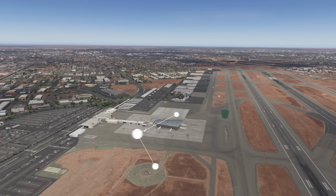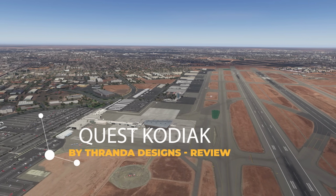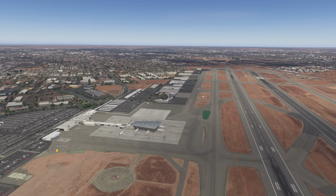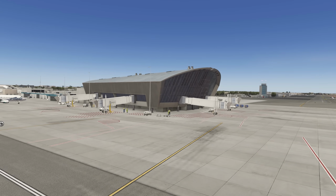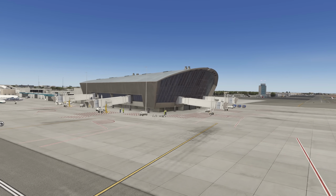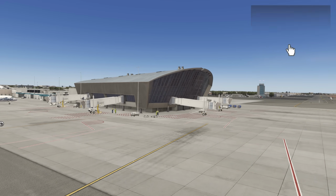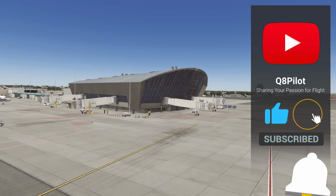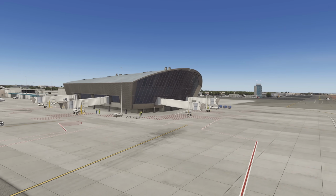We are currently situated at Fresno, California, one of the closest places to my heart in the US of A, and today we're going to be taking a look at the Quest Kodiak by Thranda Designs. I reviewed the Quest Kodiak by Thranda Designs here on the channel about 3 years ago, and since then many new updates have been introduced into the aircraft, which warrants another review. So without further ado, let's get started.